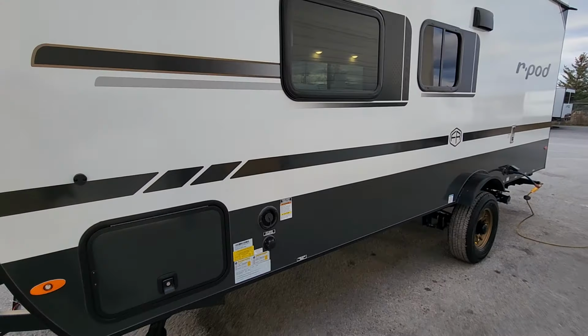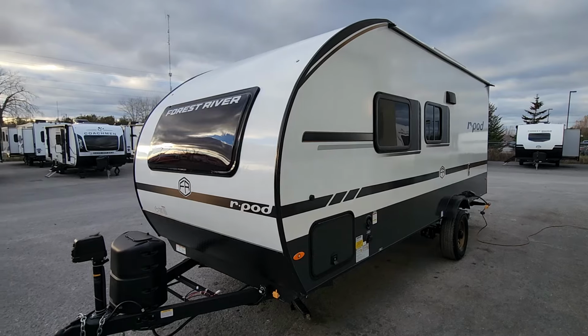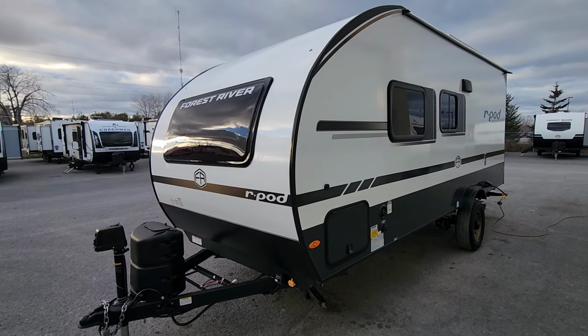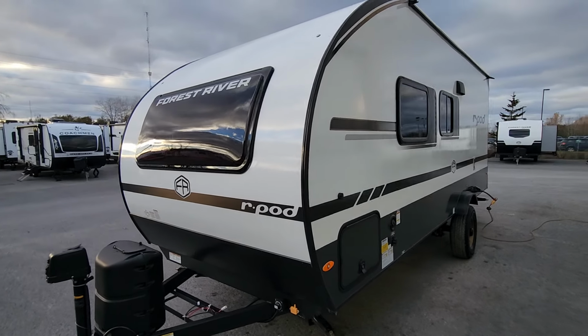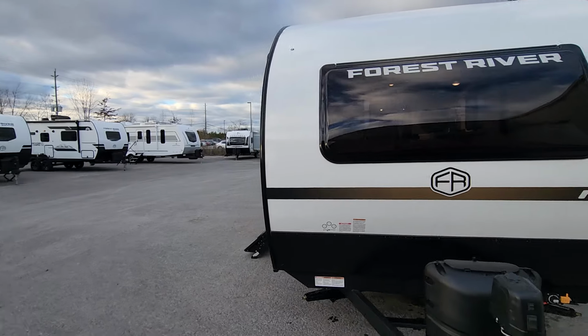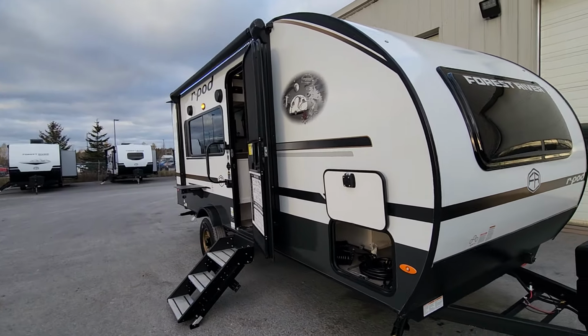So this is the introduction, very first one, just off the truck today. We're super excited, so we want to make sure we got it to you right away. Very excited to bring in some of the even slightly smaller units than this and the slightly larger, but the full RPOD lineup will be available to us. So if there's a particular model that you had your eye on, certainly reach out to us. Let us know. If you don't see it on our site, we can certainly bring that unit in for you as well.